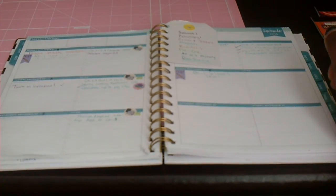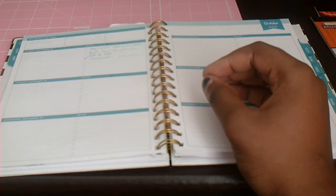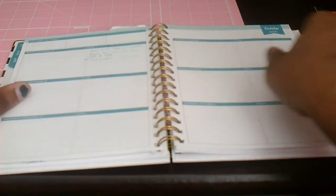But I just stopped using this. Like, I literally just stopped writing things down in it. And I went back to my Happy Planner because, like I said, I didn't like all the blank space that was in my Happy Planner. So this turned out just to be a planner fail.